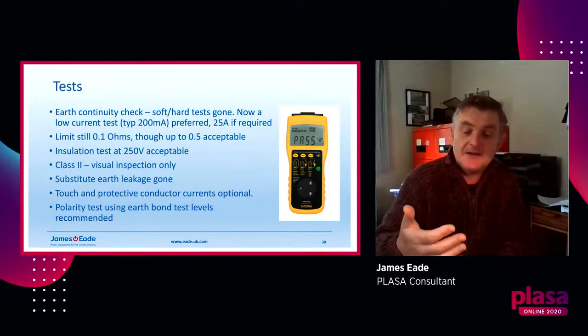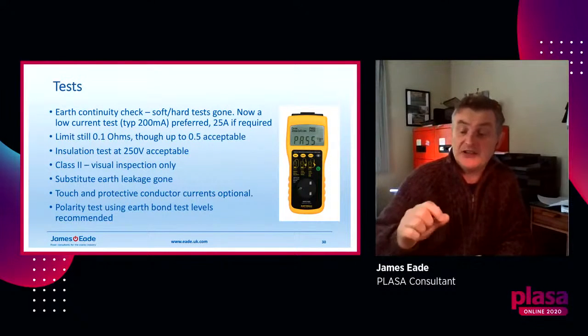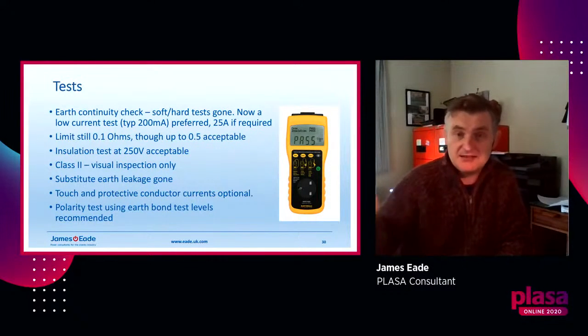So the chance of getting injured off something like that is if that casing is damaged. If the casing is not damaged, it probably doesn't need any further checks. So visual inspection on a lot of Class 2 kit is absolutely fine. So you look at it, make sure there's no damage, tick off to the next thing.